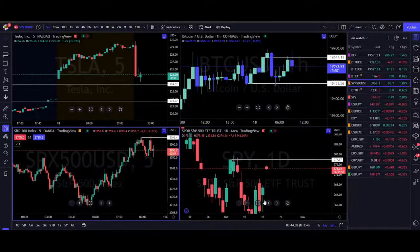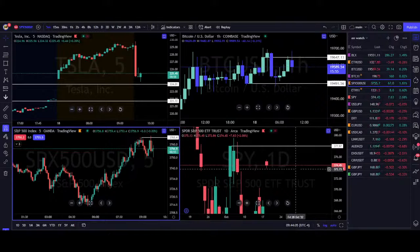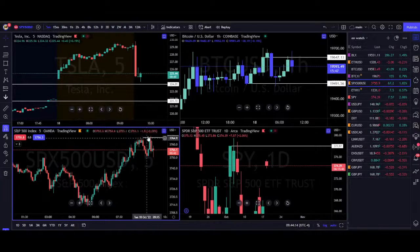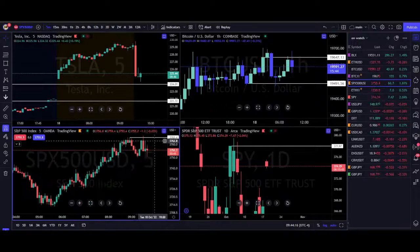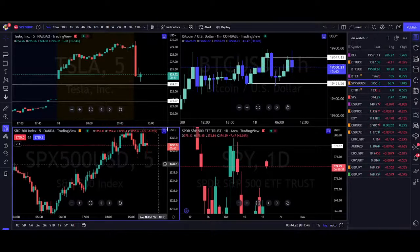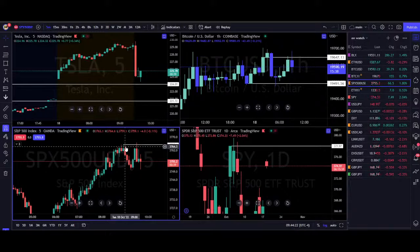SPY still pulling back, but not really pulling back hard. That's because the SPOOs isn't getting a big push either. It is a bearish reaction, but not really a huge one after liquidating the last swing high of the day.